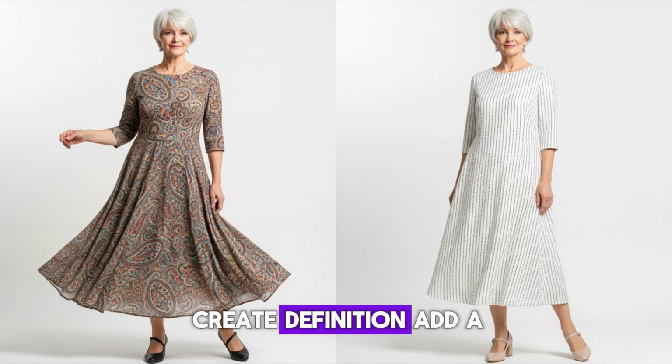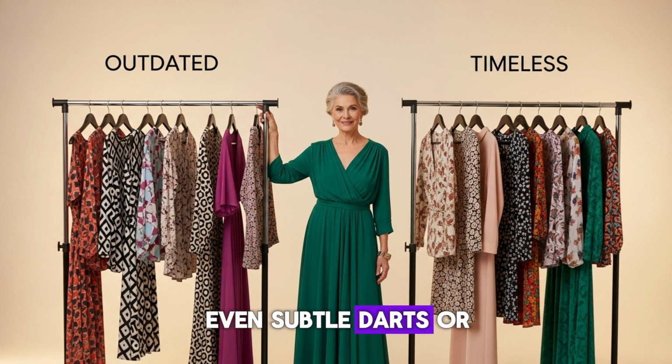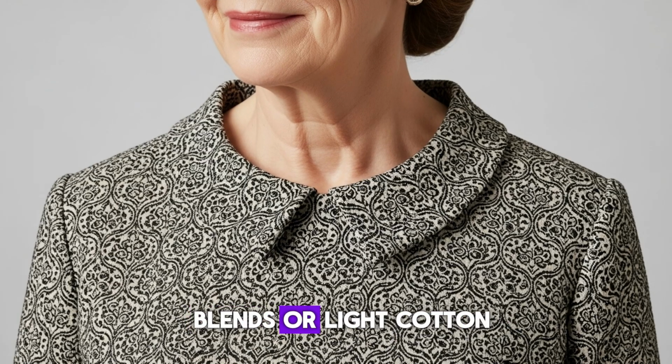Create definition. Add a belt to a loose dress. Try a jacket that nips in at the waist. Even subtle darts or seams can guide the eye and shape the figure. Say yes to shape, no to stiffness. Avoid stiff or heavy fabrics that create bulk. Opt instead for drapey materials that glide over your body, like soft jersey, bamboo blends, or light cotton linen mixes. Let's look at a real example.